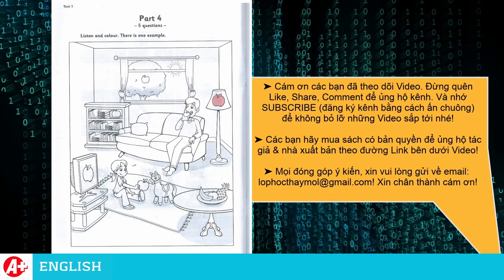Four. Do you see the man? He's sitting on the sofa. Yes, he's eating an apple. It looks good. Well, let's colour that apple red. OK, I can do that.